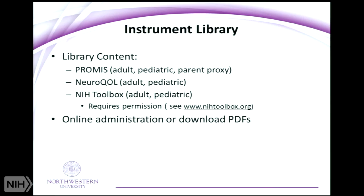As I said, the instrument library has everything that we've heard about today. NIH Toolbox, as you heard, is a little unique in that you do have to get permission to access it because of concerns about security. The other thing I want to highlight is if you have no interest in using Assessment Center as a data collection tool, it's worth exploring at least to pull down the PDFs for various instruments. So if you wanted to look at a PROMIS short form, you could go into Assessment Center and pull down a PDF.